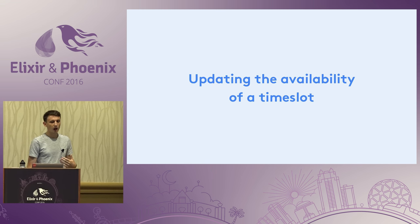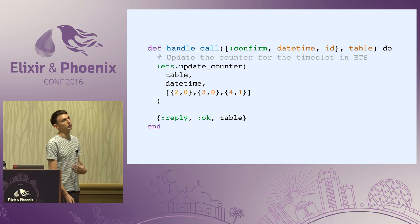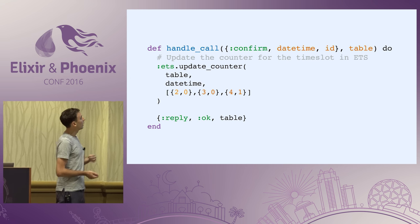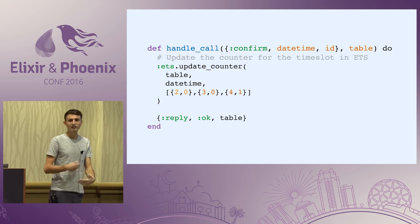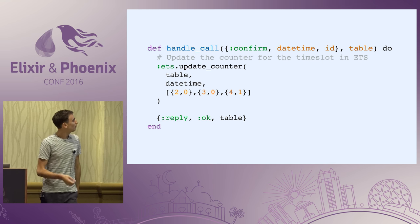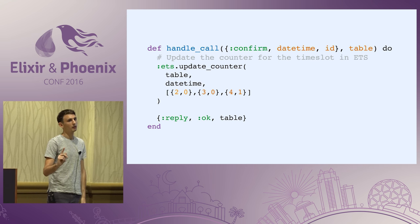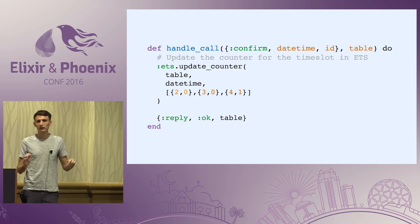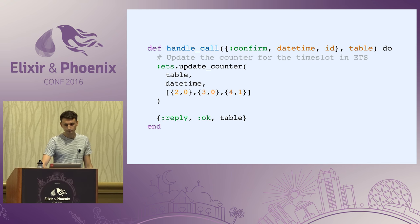Now, when we want to actually update the availability of that time slot, so you saw we had a counter effectively. ETS has this great method built in where we can do atomic counter updates, right? So we can make sure that our reads and writes don't race, and we can say that for a given date time, the syntax is a little weird. I know it's Erlang syntax, and it takes you a while to get used to. But basically, what we're saying here is update the fourth element in the tuple and increment that value by one. And you have to put the other elements to say that you're not going to do that, unless someone knows differently. But that's what I thought you had to do there. And then we can just reply. In this case, we just reply OK.